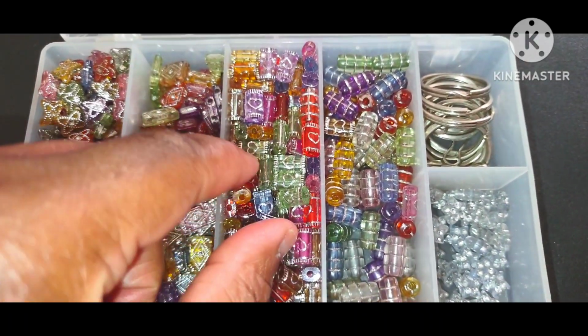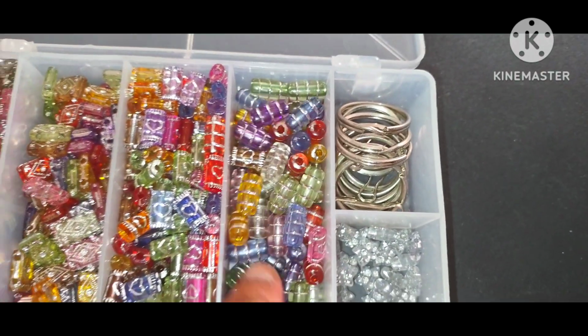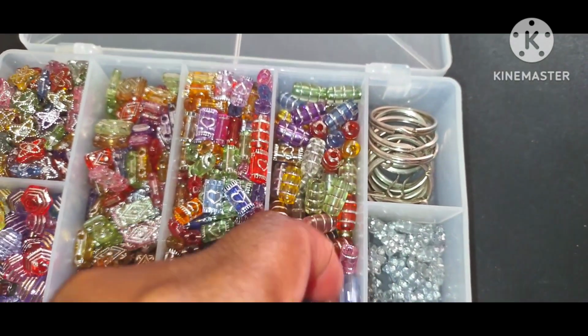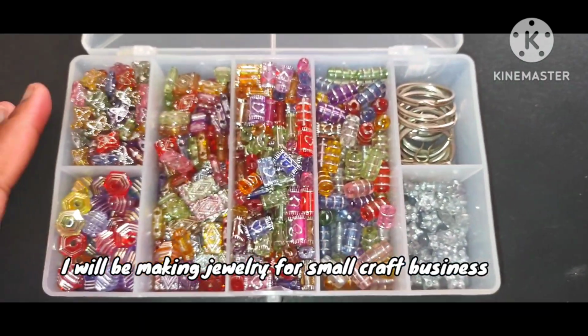This is so pretty, right? I'm trying to pick one up so you can see it a little closer in my hand. That's what it looks like. Pretty, you guys. And then these are really good cylinder ones right here. They're really pretty. I love the colors. It was so much fun using these in projects. I don't know if I want to use these personally, but these are really beautiful.